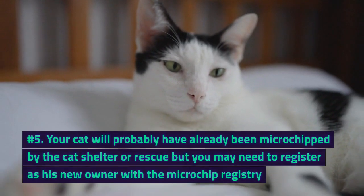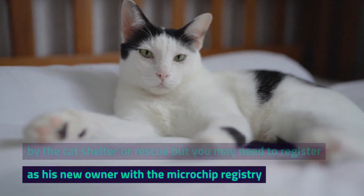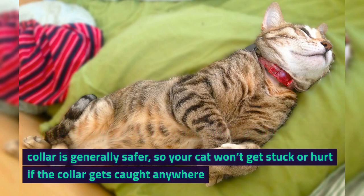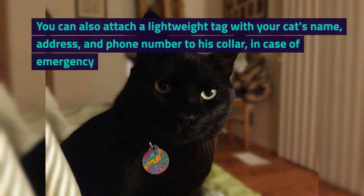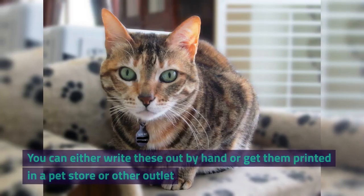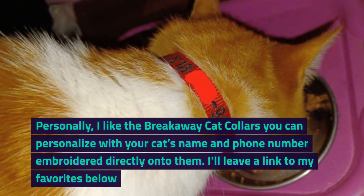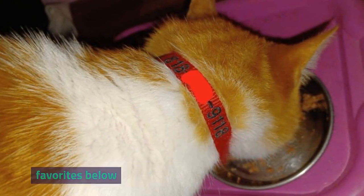Number 5. Your cat will probably have already been microchipped by the cat shelter or rescue, but you may need to register as his new owner with the microchip registry. If you plan to use a collar, a quick release or snap opening collar is generally safer, so your cat won't get stuck or hurt if the collar gets caught anywhere. You can also attach a lightweight tag with your cat's name, address, and phone number to his collar, in case of emergency. You can either write these out by hand or get them printed in a pet store or other outlet. Personally, I like the breakaway cat collars you can personalize with your cat's name and phone number embroidered directly onto them. I'll leave a link to my favorites below.